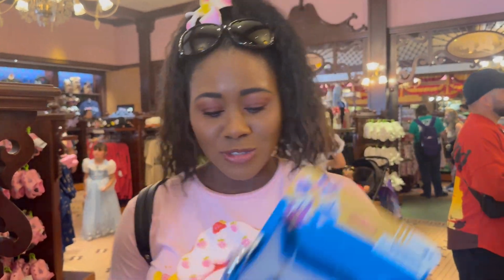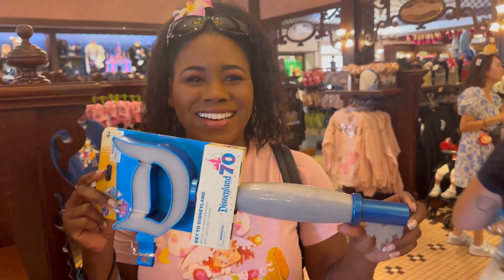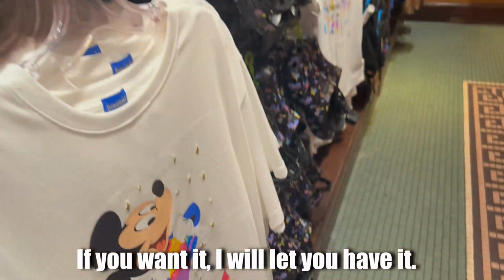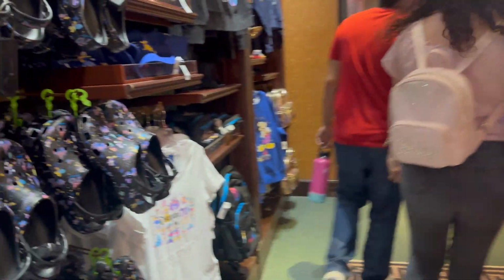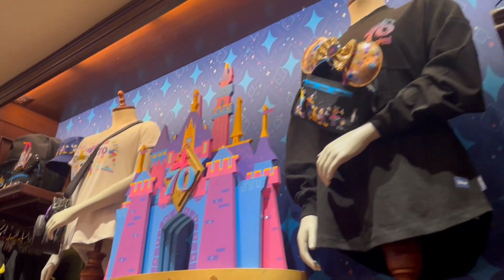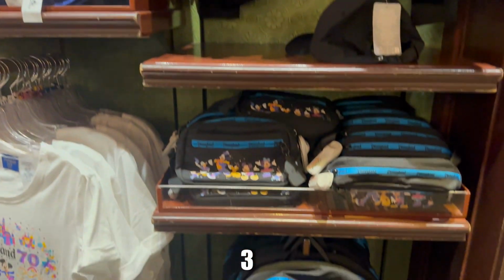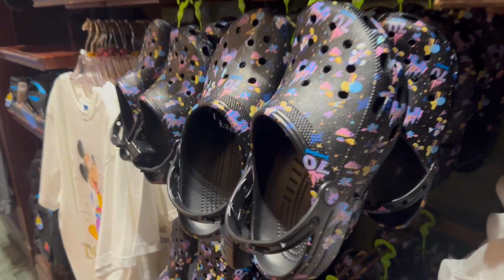We gotta find out. We also found the interactive key. Let me turn it the right way. There's no price on this either. We gotta find out. If you want it, I will let you have it. Sure, 100%. Enjoy. That's how hard it is to find that key, you guys. It's sold out everywhere. We just handed it over because we don't know what it costs, and we're still trying to pay for better YouTube gear, so we can't afford the key at the moment. We gotta buy a new camera before we get a key.